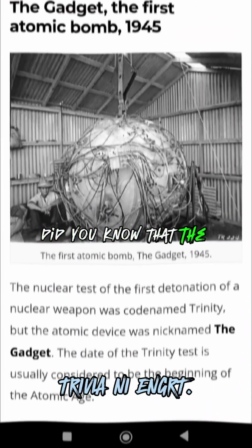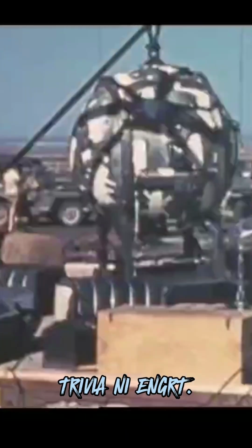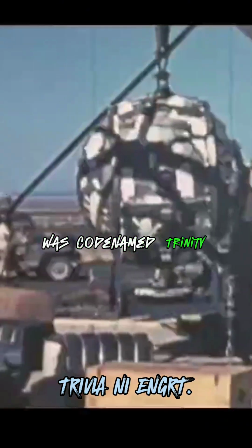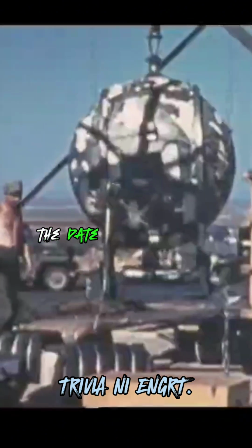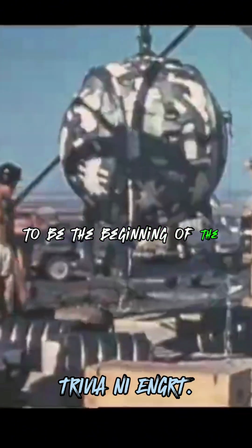Did you know that the first atomic bomb made had a nickname, the Gadget? The nuclear test of the first detonation of a nuclear weapon was codenamed Trinity. But the atomic device was nicknamed the Gadget. The date of the Trinity test is usually considered to be the beginning of the atomic age.